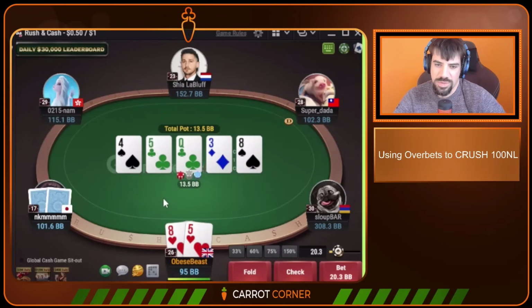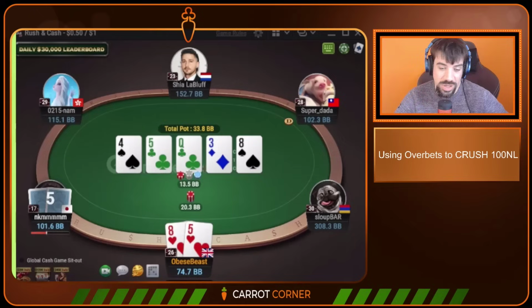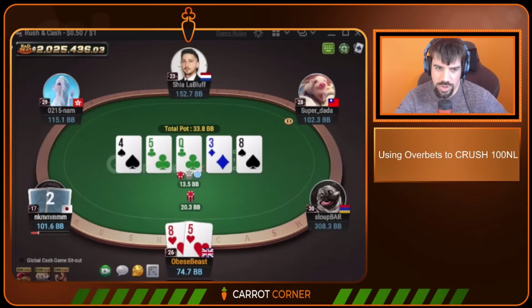If villain does have something like aces or kings, it might be a bit better to check raise, but I think overbet's still a really good line against those hands. And I'm not sure how often those hands are actually going to check the turn. So we go for the overbet here. I think it's a really standard thing to do, especially against a recreational player. When you just have a nutted hand, your recreational opponents are normally going to be pretty inelastic to your sizing, and so you want to go really big here. You could even go bigger. You could go up towards like 2x pot here as well.